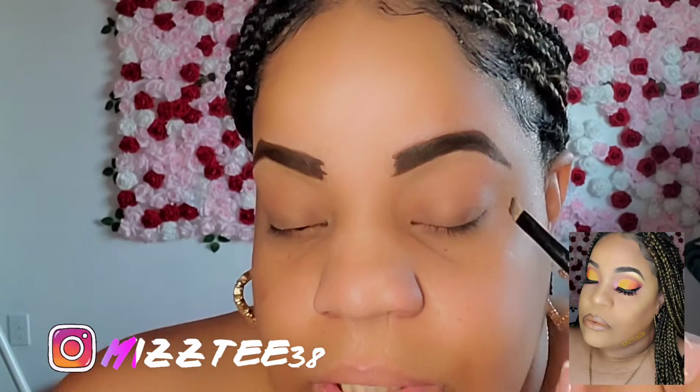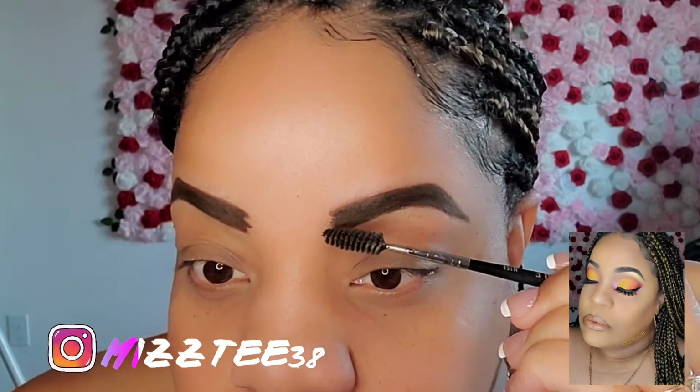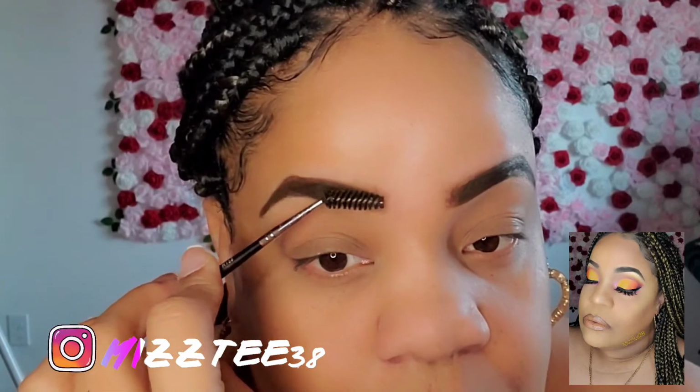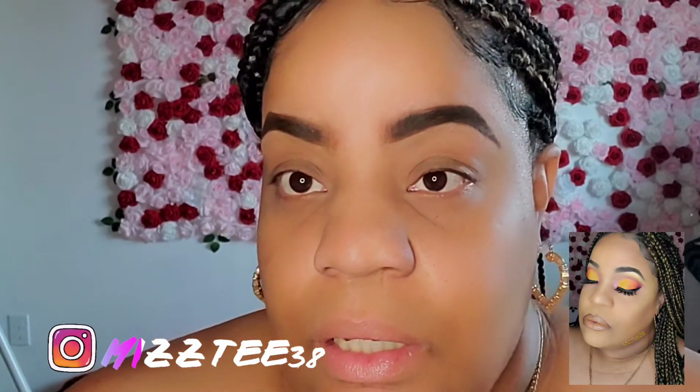I kind of went up a little bit too high, but this particular pomade is hard to just pull off, so I'd rather just cover it up with the concealer. So don't worry, I'll fix that. Now I want to go back with that spoolie. Okay, with the spoolie, I'm gonna go right here at the beginning of the brow and just kind of manipulate it, play around with it to blend it out, just so it doesn't look so harsh. Okay, now it looks very weird, but once I conceal it, all that'll go away.